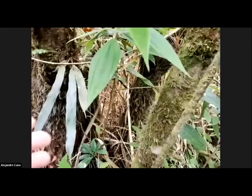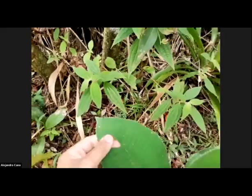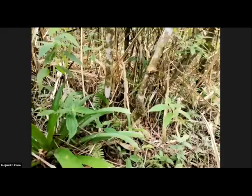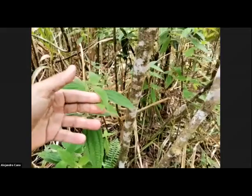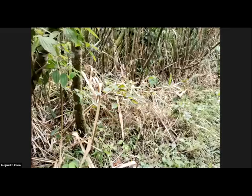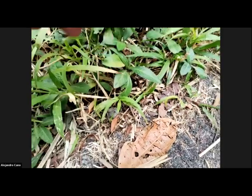The shape, and all of them, even different types of leaves, different families of plants, they end up in a tip and looking downward. So the question is, why is that? Can you tell me why those leaves end up in the same shape, even in different types of plants? Even grasses, if you check the grasses, they have the same ending and they are looking downward. They are looking to the ground.